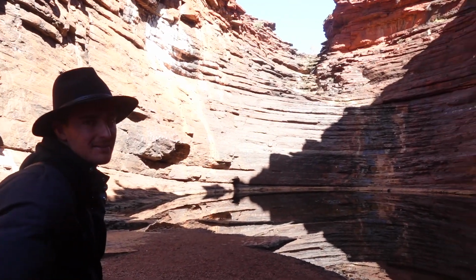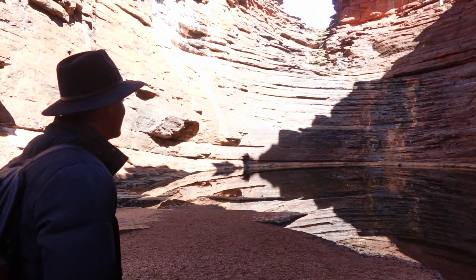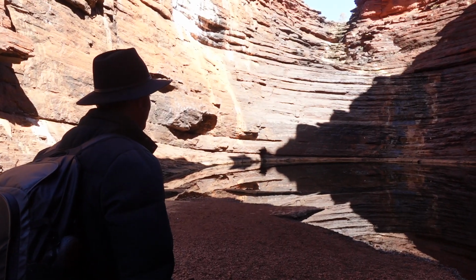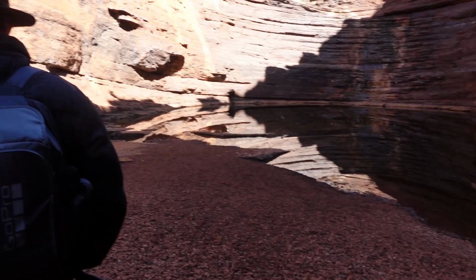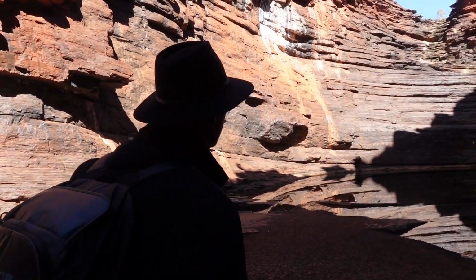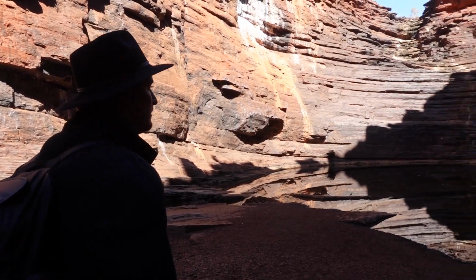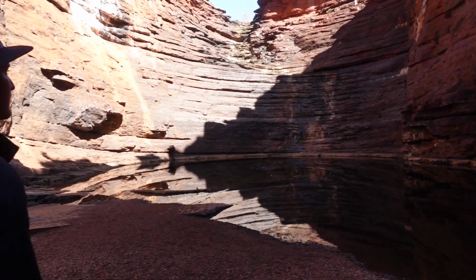Well, here we go. The amazing waterfall. It's very dry, isn't it? Where we're standing, when there's a lot of water, it would be all filled with water. And that's why they would have the swimming symbols on the map. Oh well. But yeah, this is how it looks when there's no waterfall. But yeah, it's still pretty cool.